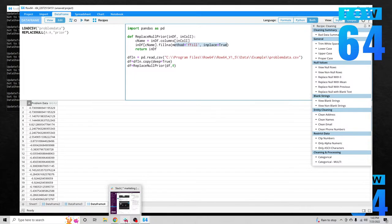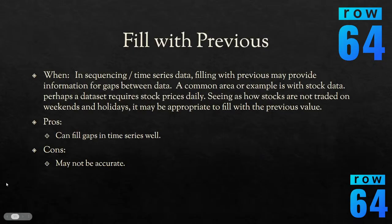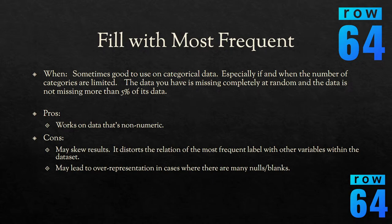Yeah, Row64 is so helpful with learning how a bunch of different functions can be put together to make a useful new analytics tool. Awesome. All right, let's pop over to our presentation again. So fill with previous, we talked about that. I see here it talks about stock data. Maybe you're joining data from two different sources. Stocks don't trade daily, so you need to do something if you're doing a machine learning model that's trying to predict something that has some sort of weekend value, right? You need to fill in those values. It may end up being that fill with previous would be the best approach, potentially.